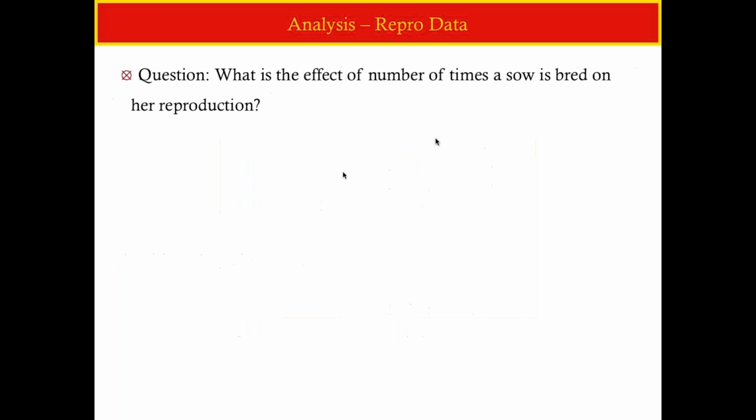So the next thing I tried to look at was the number of times a sow was bred and how that affected her reproduction. I'm really counting the number of times the sow failed to get pregnant. So I guess it's a negative. So more is not better in this case.